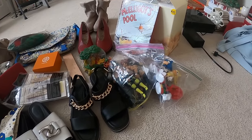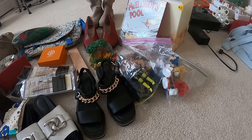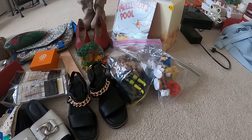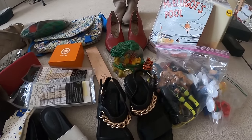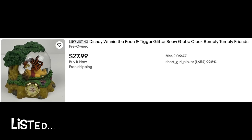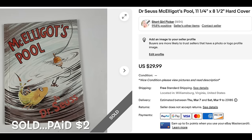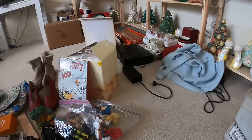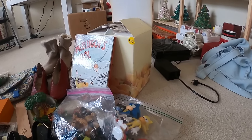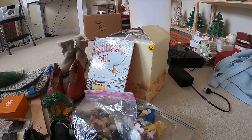After that sale, I went to a children's sale. I really didn't know what to expect, but I did get, as you can tell, a couple of toys. I got some more wrestling figures because I love my wrestling figures. I did get a Winnie the Pooh snow globe. I got a Dr. Seuss McElligot's Pool. I did get some Sonic pieces. In this box is a Lenox Ghost. I paid $10 for it, but it's very pretty, and it's all nice and wrapped up, so I don't want to mess with it.